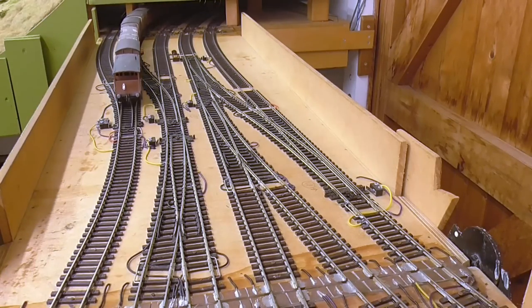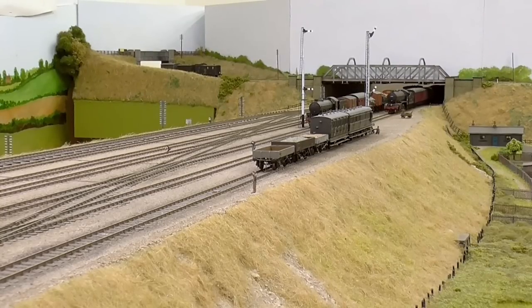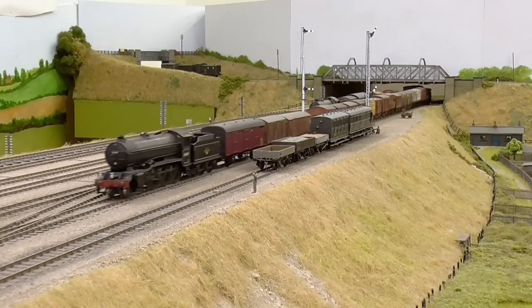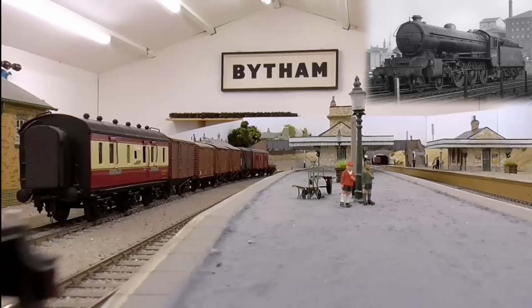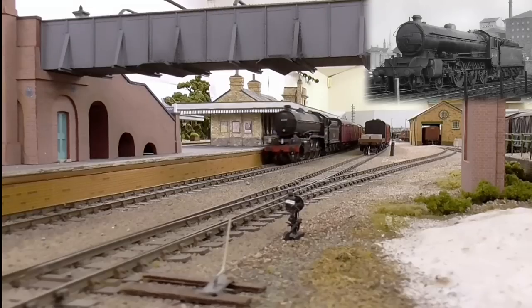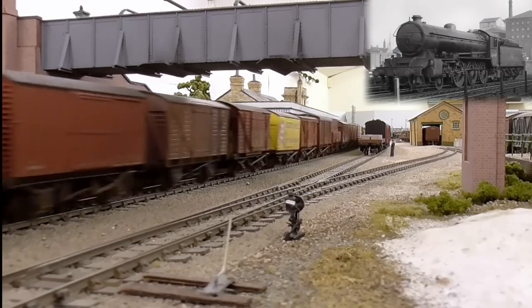The loco, a York-based B16/3, in fact at one time all the B16s were based at York, built from an old Newcastle kit on a scratch-built set of frames and painted very well by Jeff Haynes. Again, the train, made mainly up from kits and a variety of sources, keep repeating myself, running as fully fitted.